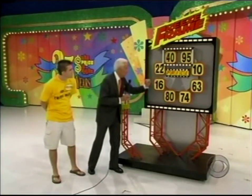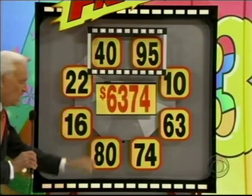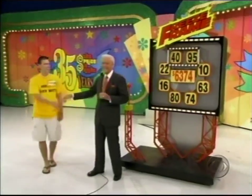$4,095. What's the right price? Oh. That's all right. He says, I got the pool table. More pricing games coming up in the second half of The Price is Right.